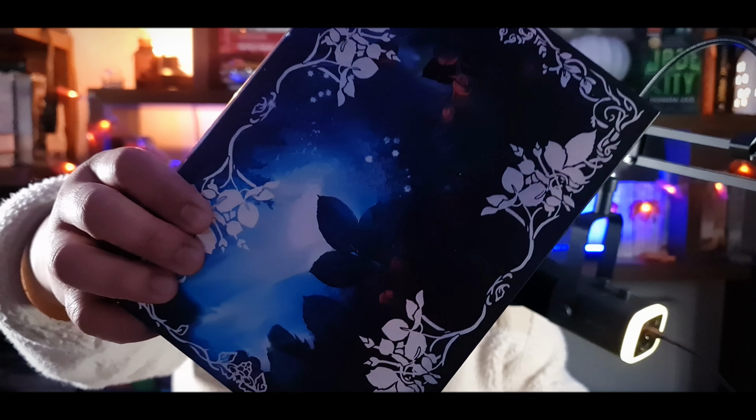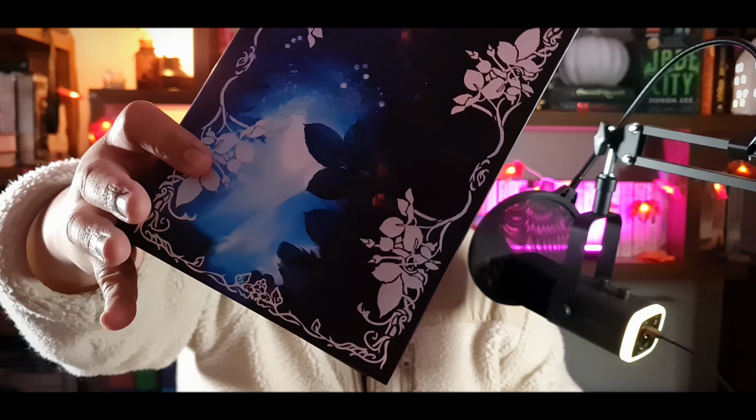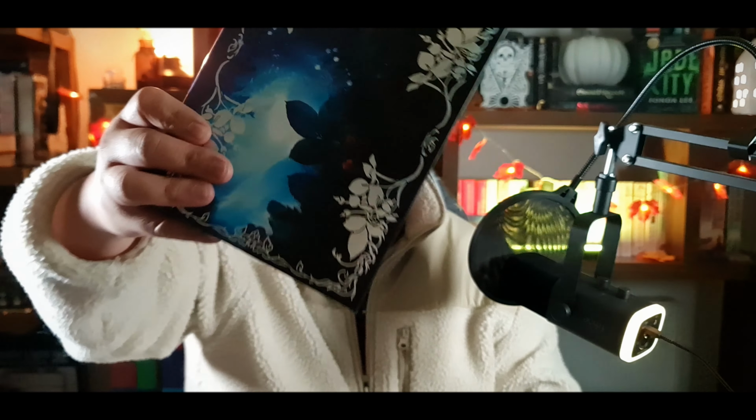Okay, so this is, oh no, it's not the book. I don't know if you can see that, but I think it's a picture frame or a photo album. I think, let me see. It's so pretty though. Yep, I think it's a photo album. Does anyone even do photo albums anymore? Maybe it's not a photo album. Let me see what it is. So this is... Oh, okay.